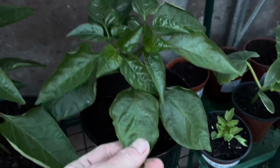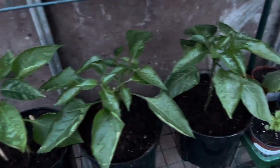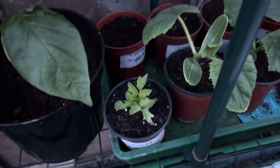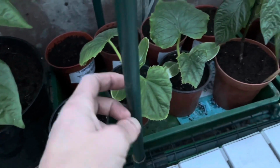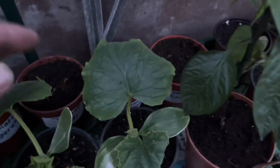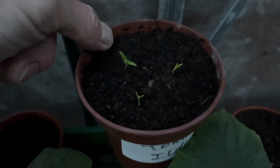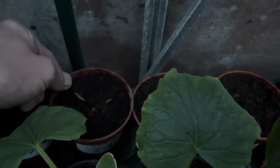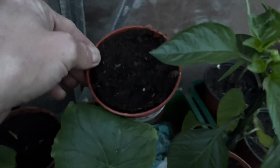Doing well, not particularly loving the cold, but all things considering they're looking quite good. Another stone of tomatoes. Some more cucumbers. Another pepper. More tomatoes behind here. These are actually germinated in here, so that's good. That's a sign that it's warm enough so the other ones shouldn't die.